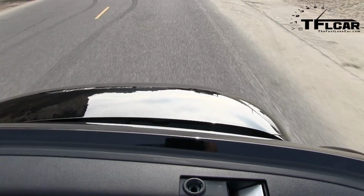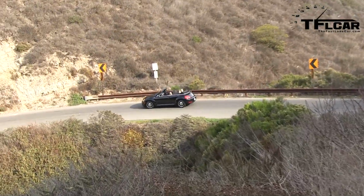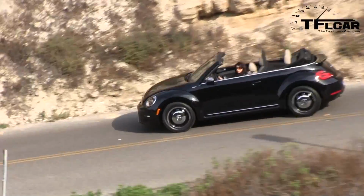So how does the Beetle convertible drive? Well, it drives like the regular coupe, and that is the 2.5 liter. It's a little pokey. The steering, it's a little artificial, but you know what? It's not about that in this car. It's about enjoying the California sunshine, the beach, and enjoying it with up to 4 people, because this new convertible is bigger than the old one.